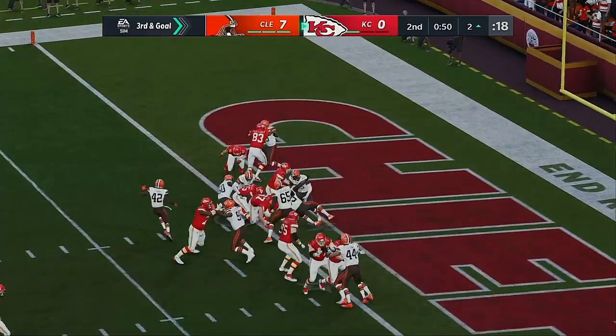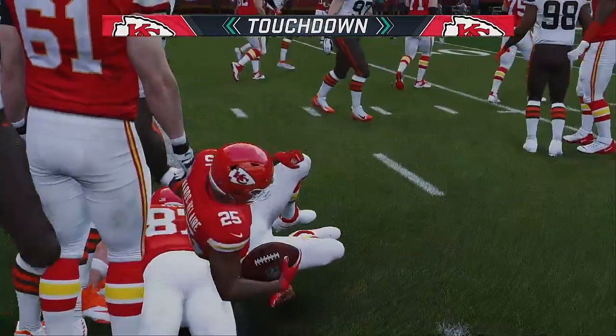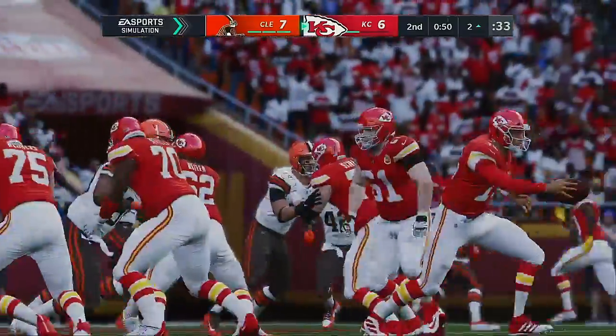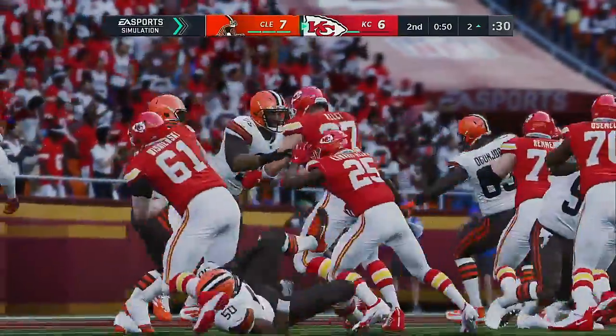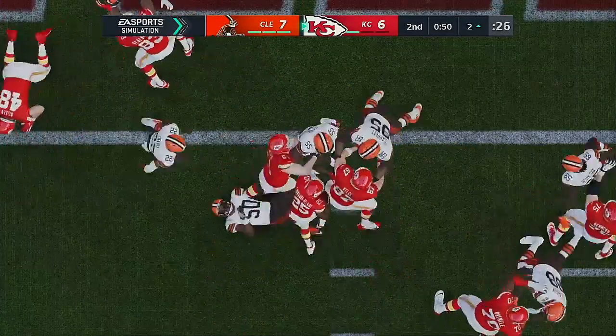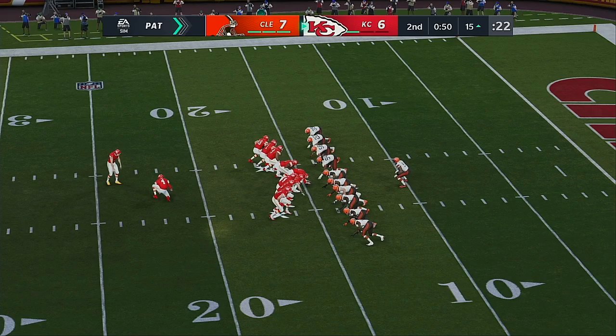They'll try to run with Edwards-Helaire. And he's going to take it into the end zone for a Chiefs touchdown. Taking it in from 2 yards out. And the Chiefs are an extra point away from tying up this football game. And a little time left on the clock, so on the other side, they're thinking, gosh, we'd like to get that lead right back. Yeah, thanks for pointing that out.